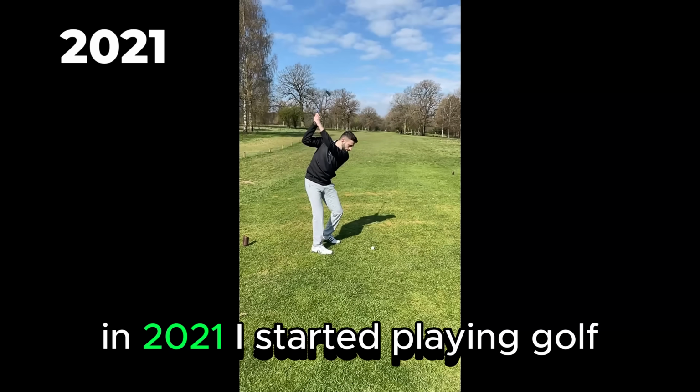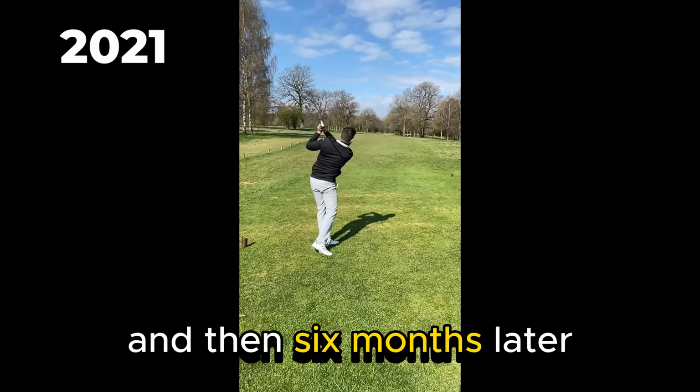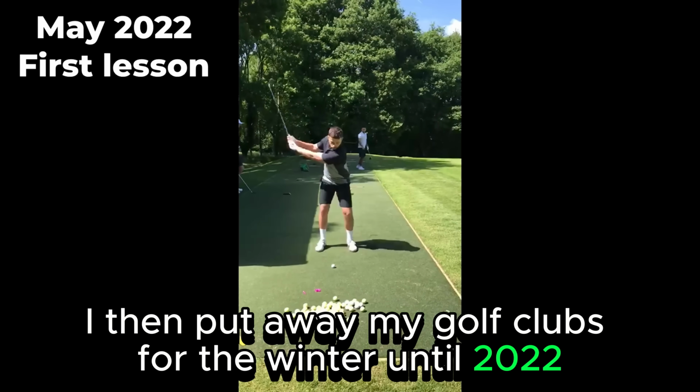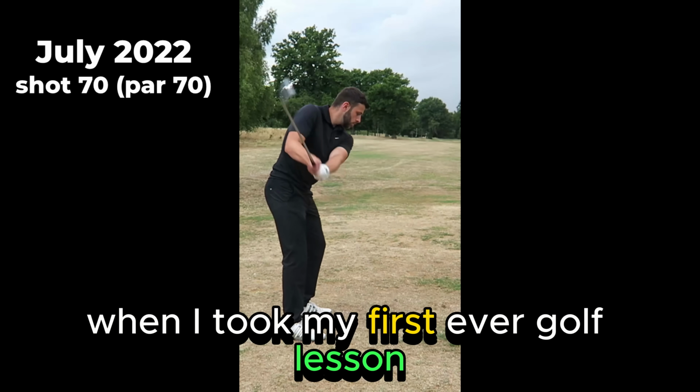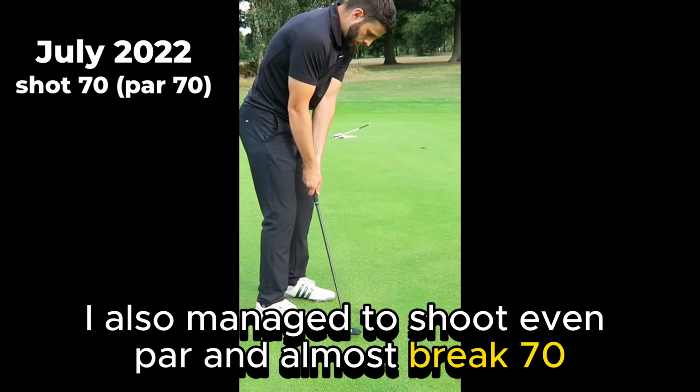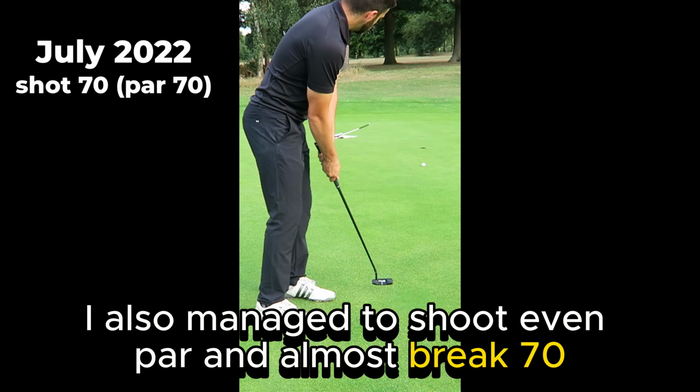In 2021, I started playing golf, and then 6 months later, I got myself an 11 handicap. I then put away my golf clubs for the winter until 2022, when I took my first ever golf lesson, got some new clubs fitted for my swing, which helped me break 80 for the first time. I also managed to shoot even par and almost break 70.